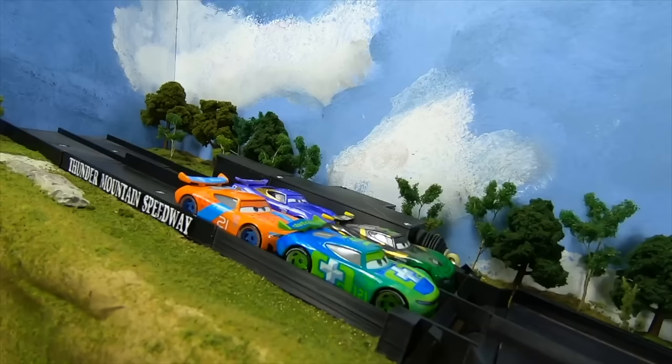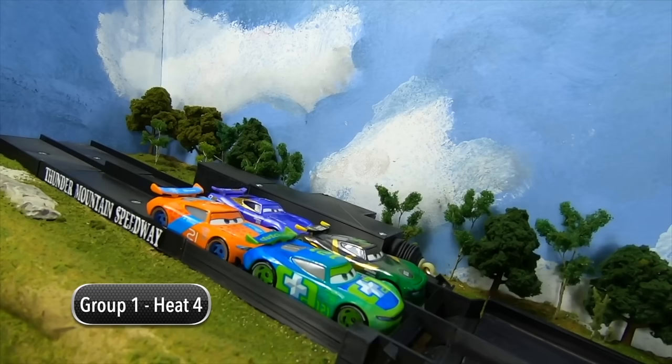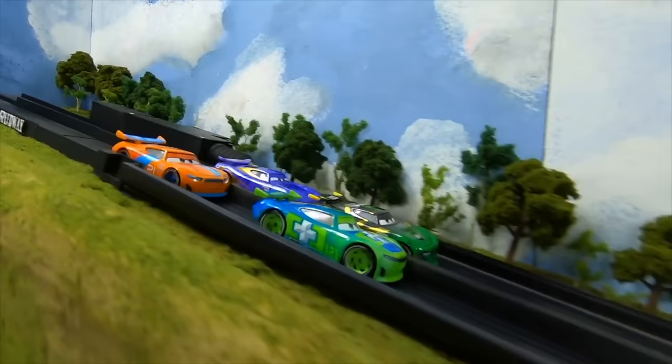Final heat for group one, Noah Gocek and Conrad Camber row one. And then we have Ryan Laney and Danny Suarez in row two. Final heat, here we go. Who's gonna advance to the next round?